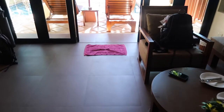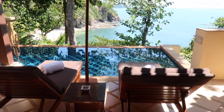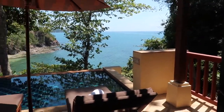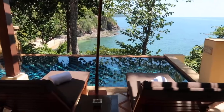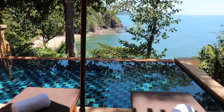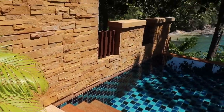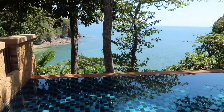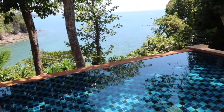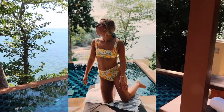But the best part is the $100 upgrade they asked us if we wanted to do. Got us this. I mean, so here we have sun loungers, private pool, and this absurd view. So this is where we're about to take a lot of pictures and be spending the next 3 days.